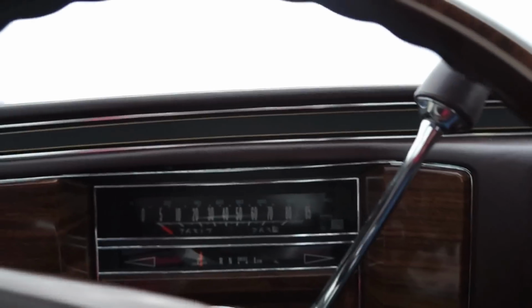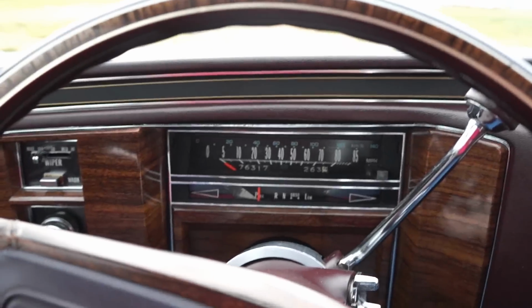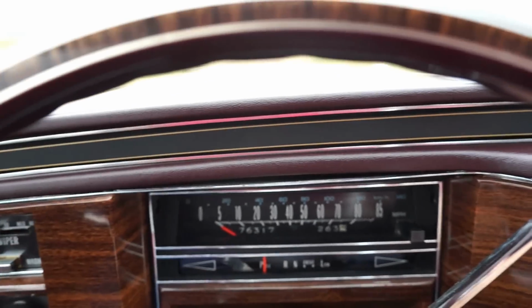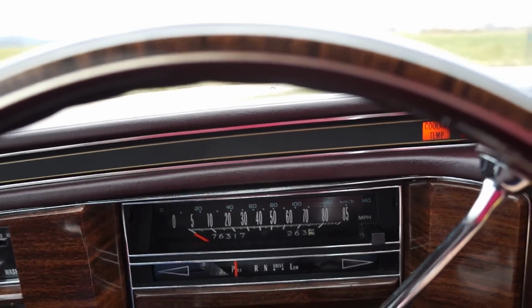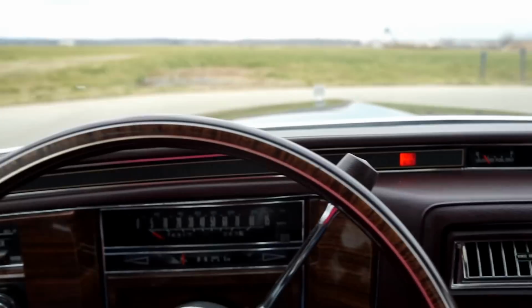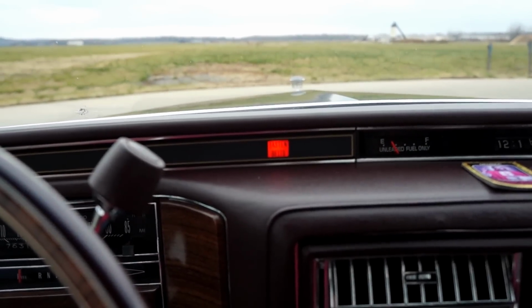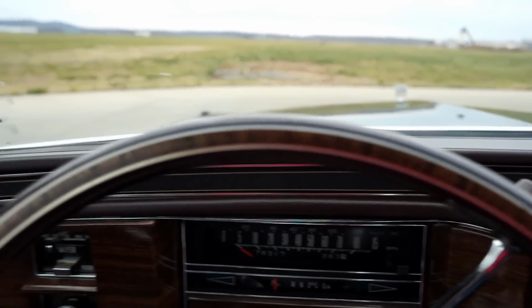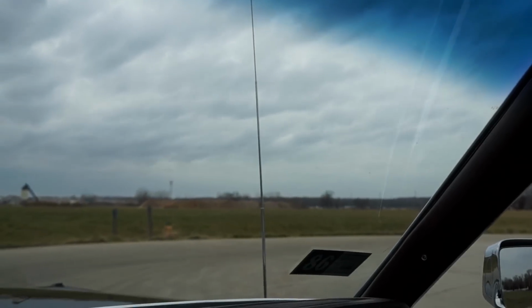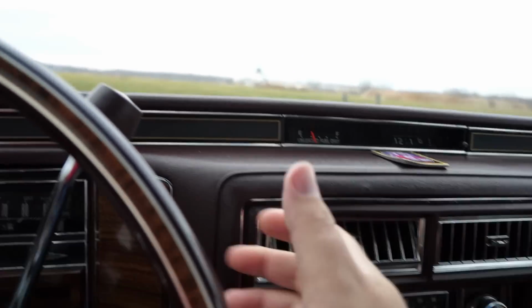Starts right up. This is a carbureted car. This is not fuel injected, so you don't have to worry about any of that stuff with computers or anything like that. This is just as classic as they get. Starts right up. No warning lights. That will go out in just a second. That's your seatbelt light. Everything works. Radio, that's the radio that you're hearing. There, your antenna just went up. I wanted to catch that, but I missed it. But it's working. Air is cold. This is actually kind of a warm day here.